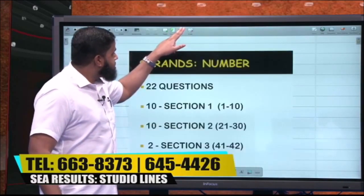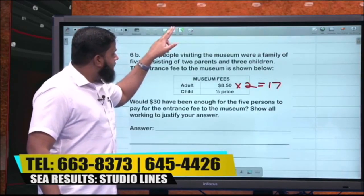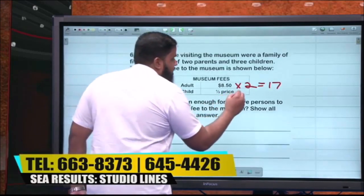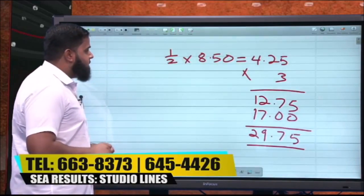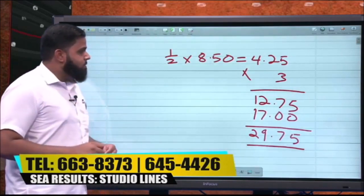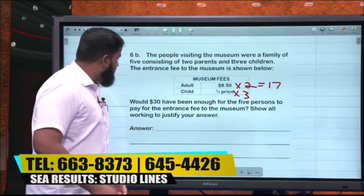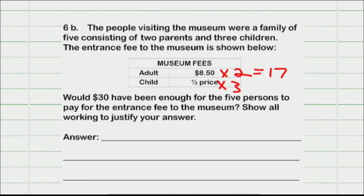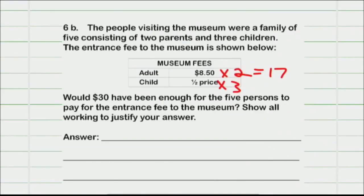So, again, we are told that the child is half price. We have 2 adults, and we have 3 kids. So we just have to multiply the price of the adult by 2, which gave us 17, and the price of the kids by 3, which gave us $12.75, and then the final step, we must add those together. And actually, I forgot to ask Javan the final part of the question, which is, would $30 have been enough for the 5 persons to pay for the entrance fee to the museum? The answer would obviously in this case be yes, because the cost is $29.75, and they have $30.